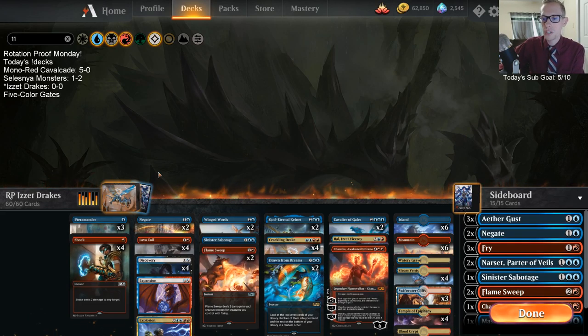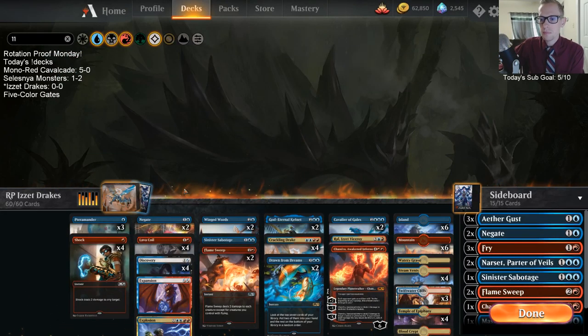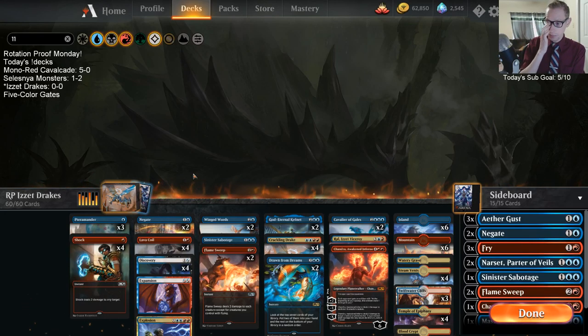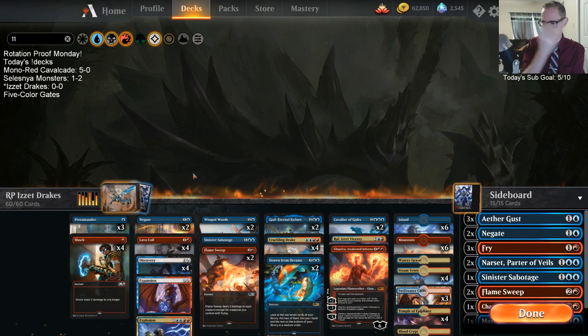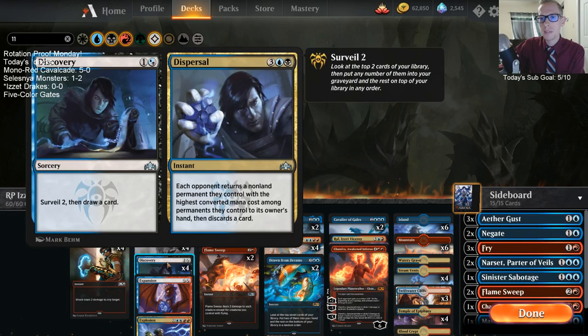Besides that, we got a lot of cheap removal. We got four Shock, four Lava Coil, a couple Flame Sweeps as well, so a lot of cheap removal. Some card draw. We don't have a ton. That's one thing that's leaving from the Izzet Guild: Opt is a big card that's leaving, a really important spell, but same with Chart, of course. So we have Discovery for our kind of card selection spell here.